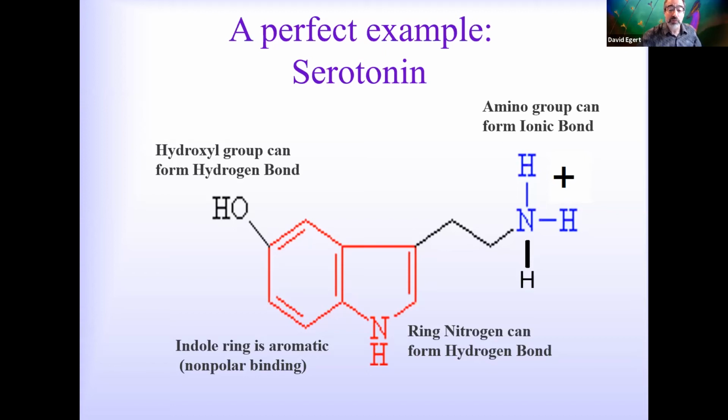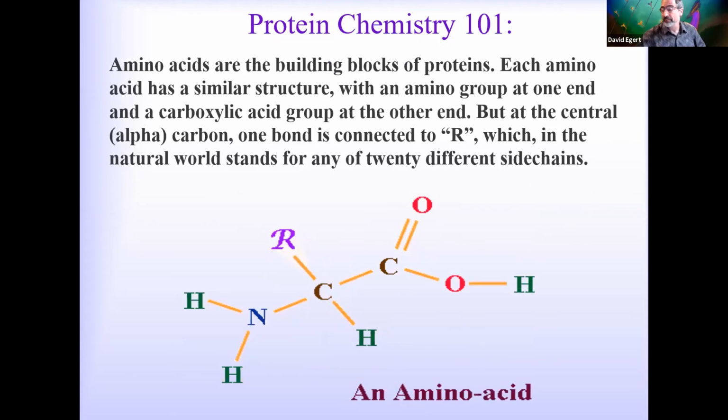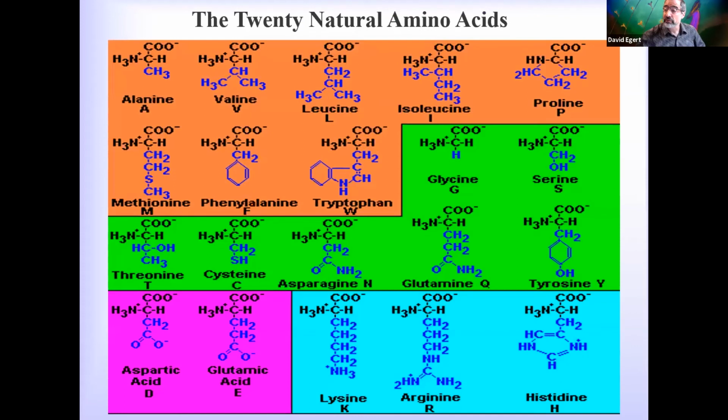And to do that, we need to go into protein chemistry, right? Because the receptor is a membrane protein. So here we go. Again, amino acids with its amino group and the carboxyl group and the side chain, that R group. And remember, there are 20 naturally occurring amino acids. Each one has a different kind of side chain. Some of these like to make hydrogen bonds. Some like to make ionic bonds. Some are nonpolar. It's going to be important in a few moments.